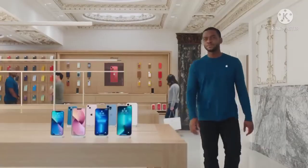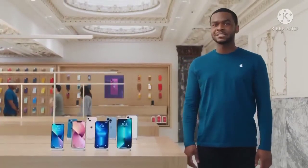So that's all the big news about iPhone 13 mini, iPhone 13, iPhone 13 Pro, and iPhone 13 Pro Max. With all the features, sizes, and colors available, there's sure to be an iPhone that's perfect for you.